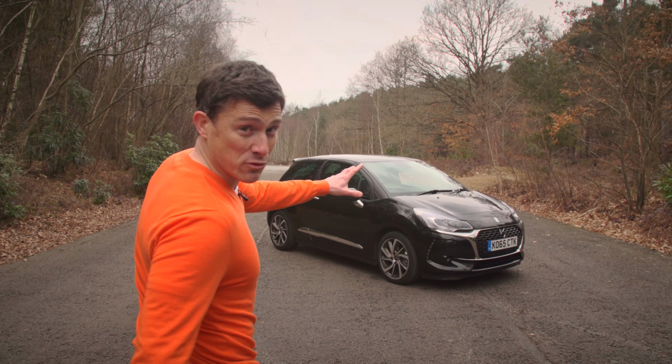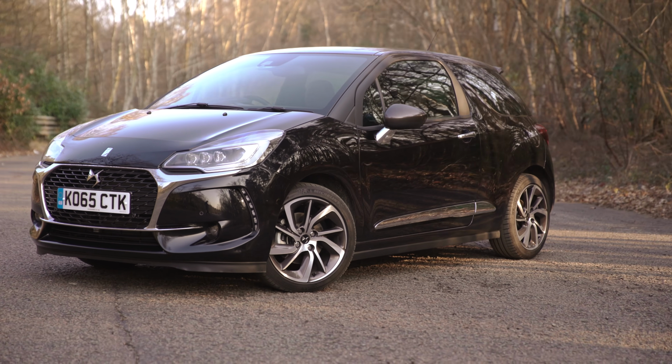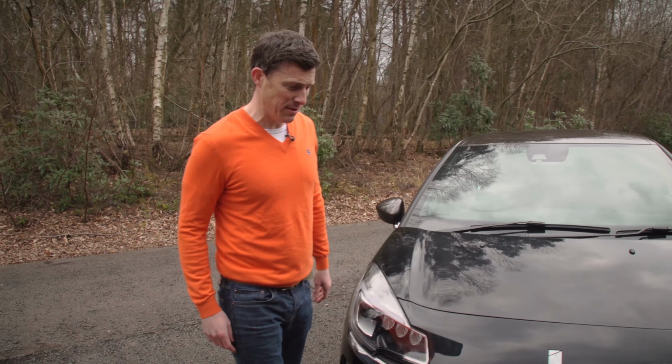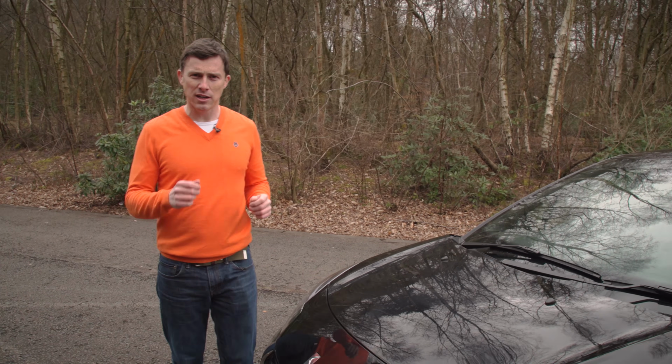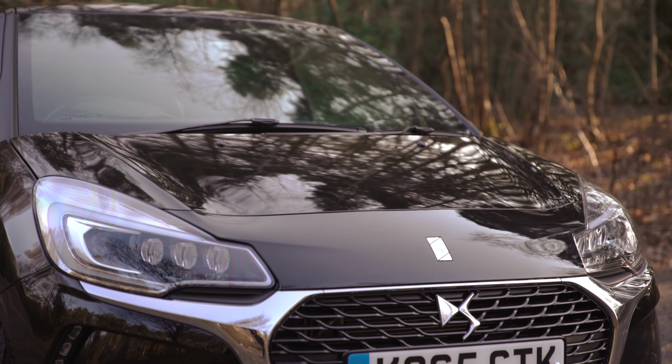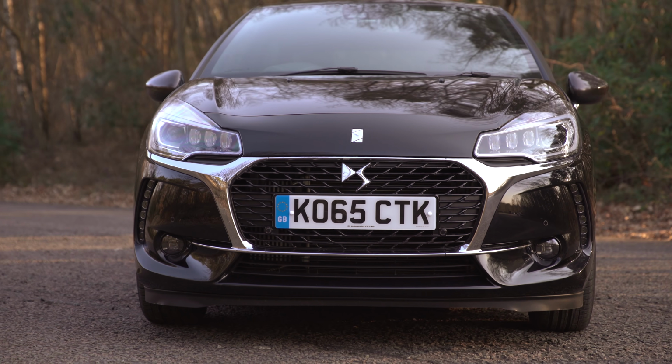This is the DS3 and it's a car that's aimed at the Mini and the Audi A1. It actually used to be called the Citroen DS3, but the French firm removed its name from the car because it wanted to create a standalone premium brand to go up against the Germans. And as part of that, they gave the car a bit of a makeover, including a new grille.